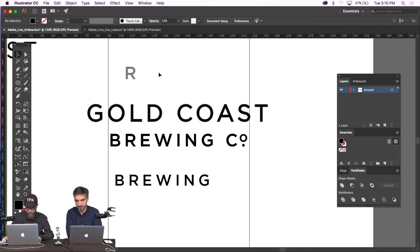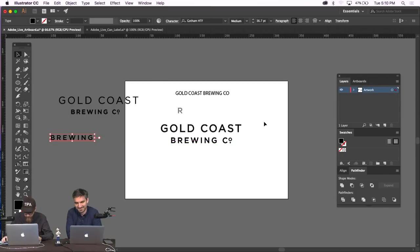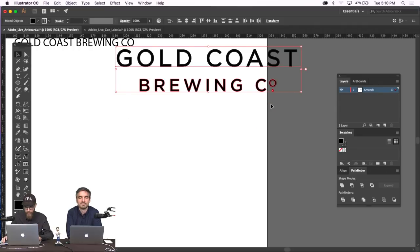So right now, I'm just trying to figure out the spacing still. Starting to feel a little bit more, starting to feel right here. So I'll go ahead and kind of go on to the next element. I'm going to create kind of like a monogram.